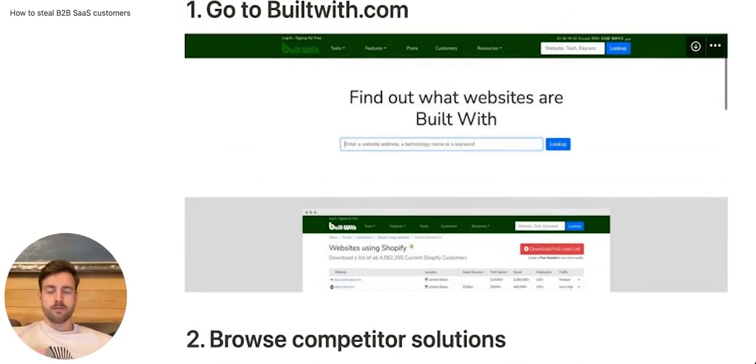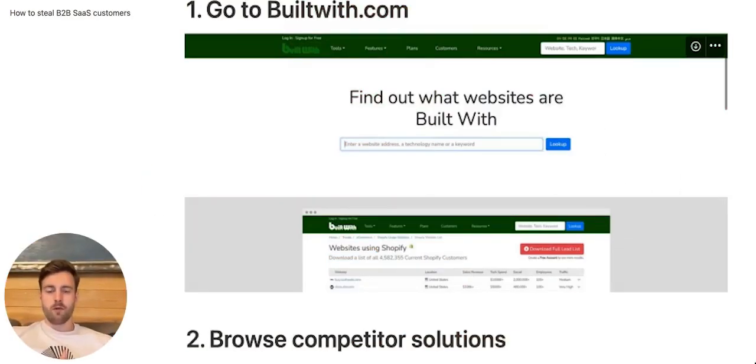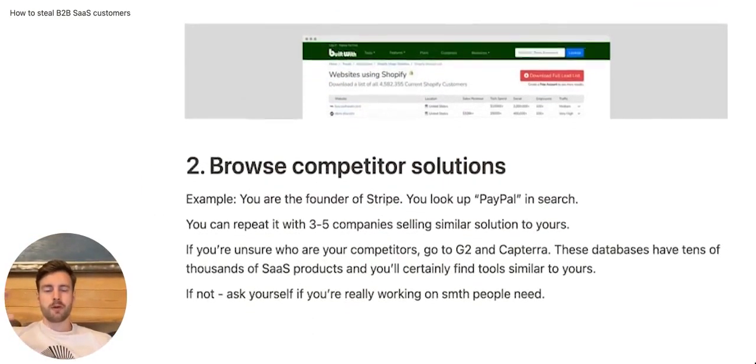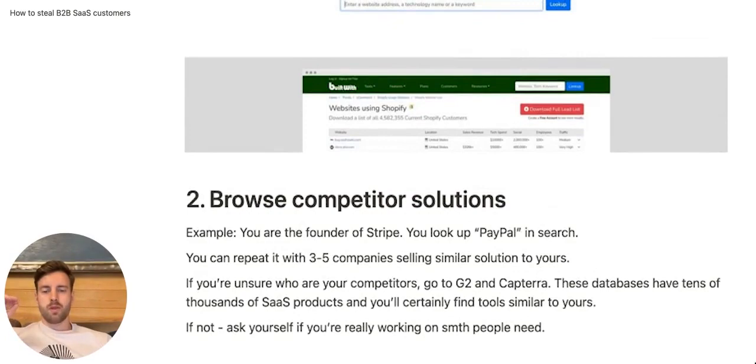Cool. First thing you want to do is to go to buildwith.com. This is a platform which has all the data on different companies and which solutions they are using. So for example, you go and you browse competitor solutions. You are the founder of Stripe. What you do is you look up PayPal in search, and you can repeat it with 3 to 5 companies selling similar solutions to yours.